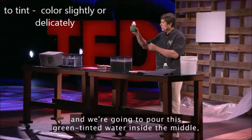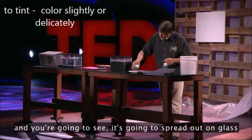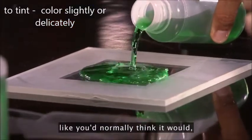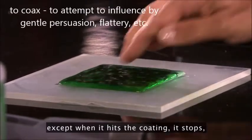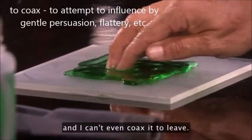And we're going to pour this green tinted water inside the middle, and you're going to see it's going to spread out on glass like you'd normally think it would, except when it hits the coating, it stops. And I can't even coax it to leave.